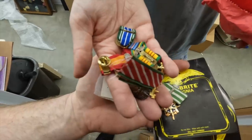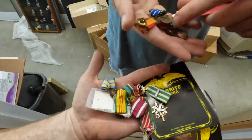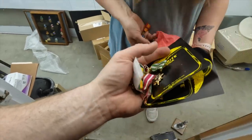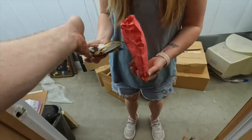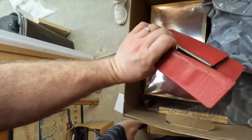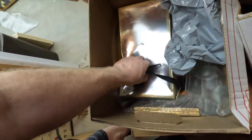Look at that, guys. Okay, put some on my hand so they can see. Okay. There's a bunch of it here. Wow. There's just more medals. Here you go. I can't put that in. Okay. Okay. Do we have anything in here? Nothing? No money? No money. It's a cool purse, though. Mm-hmm. Okay.